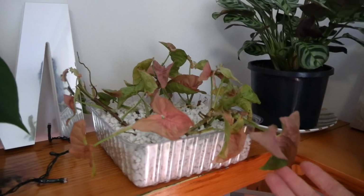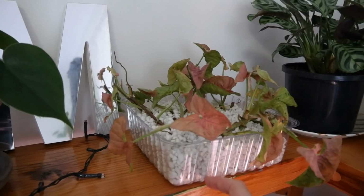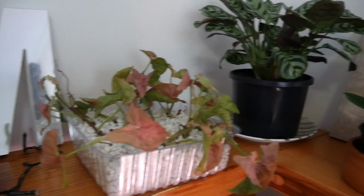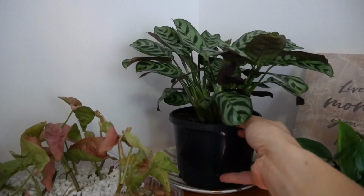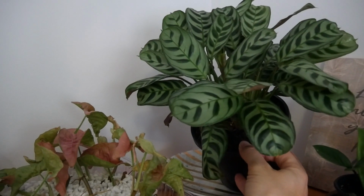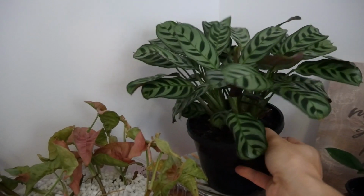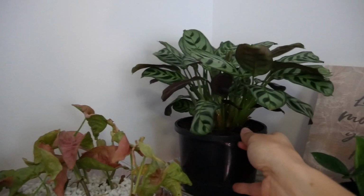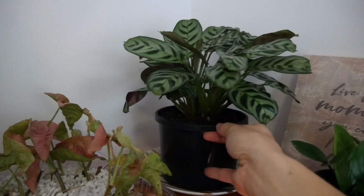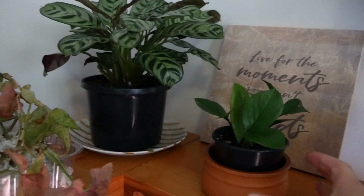Moving along, I have some more neon syngonium that I'm propagating in, I think this is a mushroom container, in perlite. This is a Stromanthe Burle Marx, who I really like. It's super pretty. He's had some fungal issues because of the poor airflow in this room, so he's been outside for a bit. Now he's back inside again.